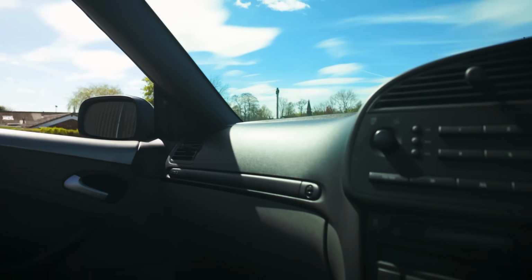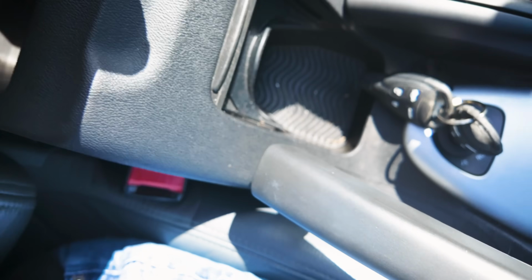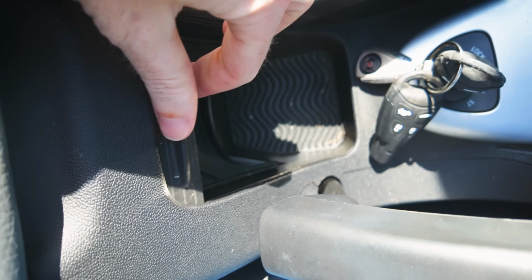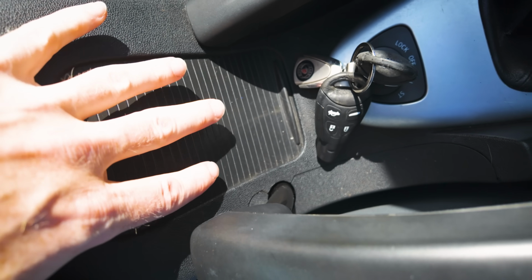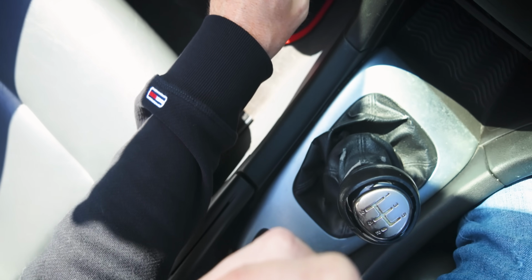What else can I tell you then? So under here we've got an auxiliary point. Not many people know that, I suppose. It's a fun fact. You've got another cup holder here which drops down. I know the fit and finish of everything is a bit cheap. It's a little bit Vauxhall-y, isn't it? But overall, I think you've got to forgive it that.